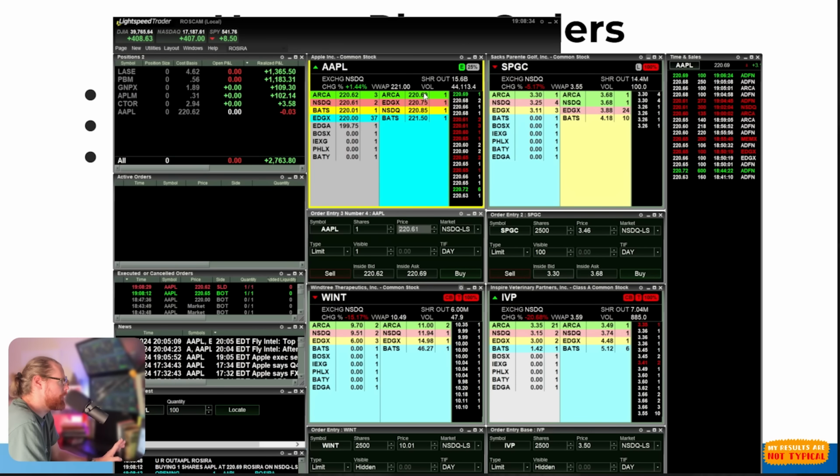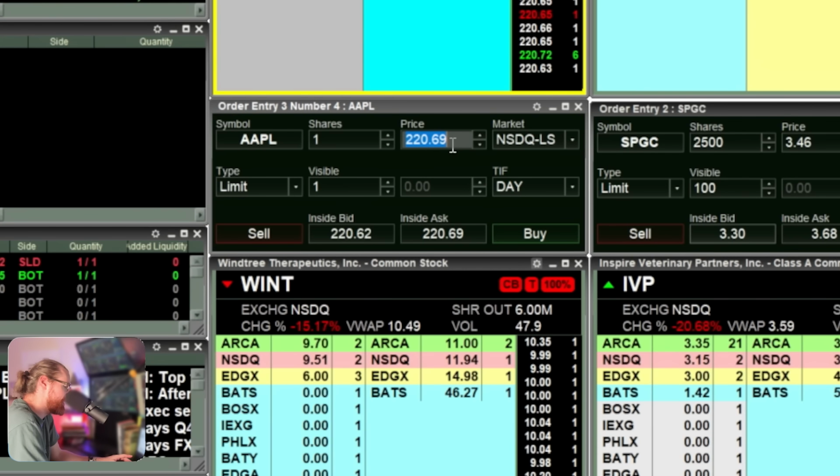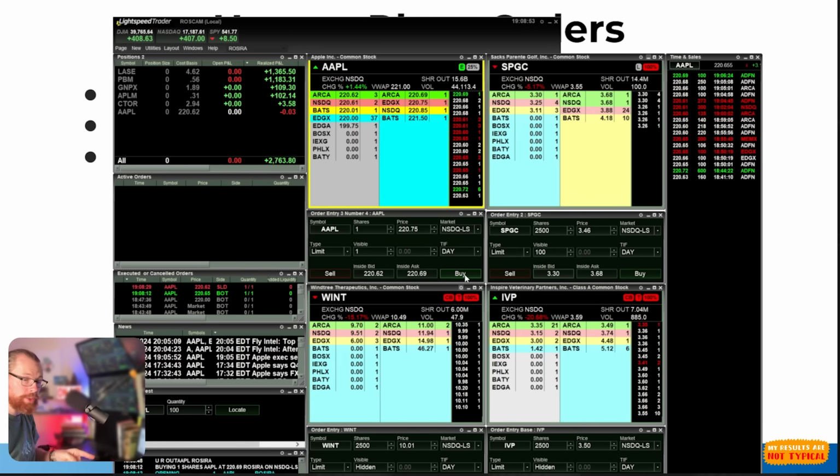This is how I usually get in. I'll see a stock that hits my scanner. Let's say it's Apple. I click on the level 2, and I'm like, okay, I like this. I'm going to move my order up a few cents, and then I put my hand over the buy button, and I'm waiting to see green on the tape, and as soon as I see it, boom, I punch that order. I'm in. Now I'm looking for immediate resolution.